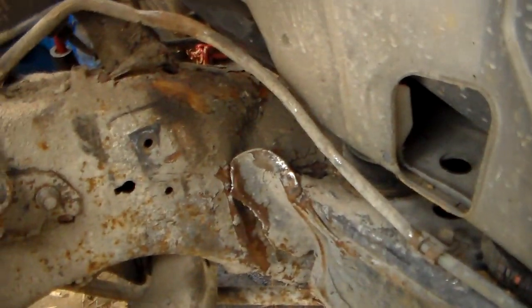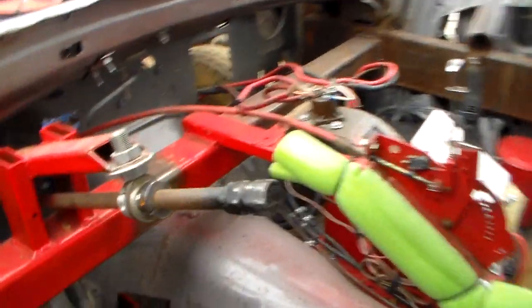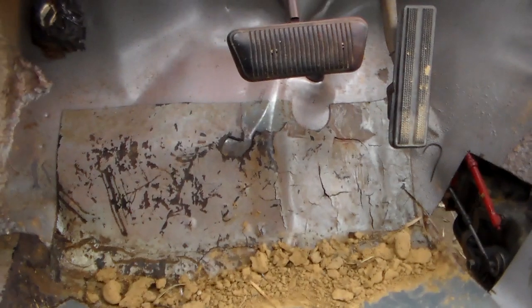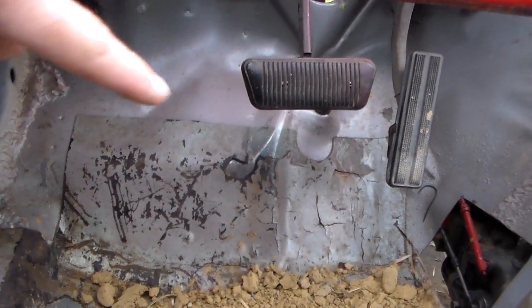Yeah, when I pulled it back down, it tore, and you can see how messed up it is. And if you look at that firewall, yeah, it was in the firewall. Look into the car. There's a big puddle of transmission fluid because the output seal is bad. You see that dent right there? That's the frame coming through the floor.